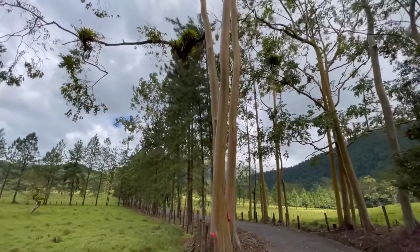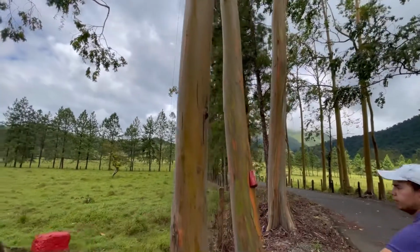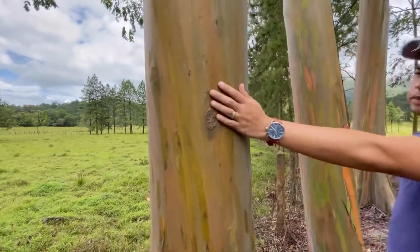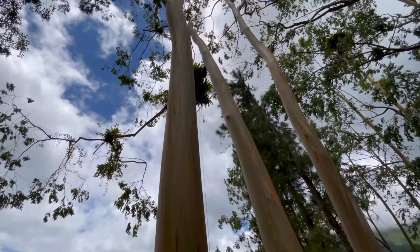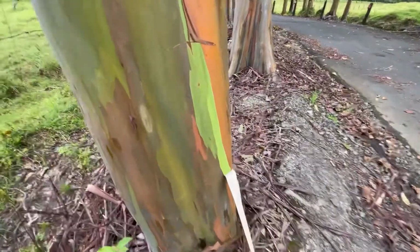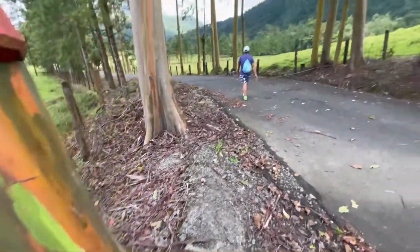I don't know what this tree is, but did they just paint on this? No. It's healing. Peel it off, there's different colors. Oh, amazing! It looks like they painted on these trees, but you just peel something off. Interesting. I don't know what trees these are.